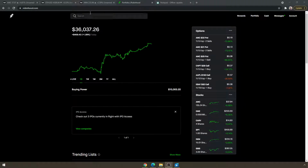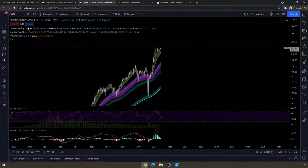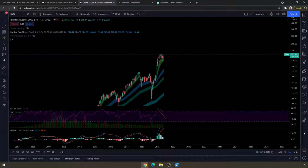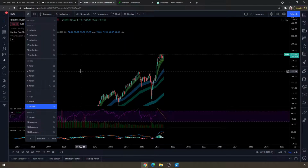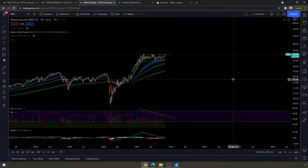So let's start with the IWM. I'm going to turn off all of my indicators, just keep it simple for now. And this one can stay. I'm going to take this off. Alright, so this is a monthly. I do not want to look at it on the monthly. What I do want to look at is the weekly.